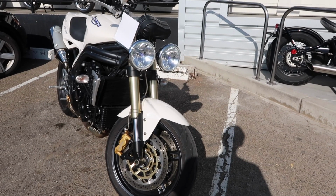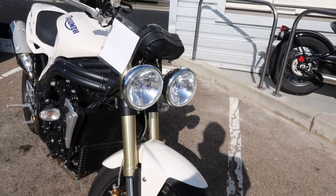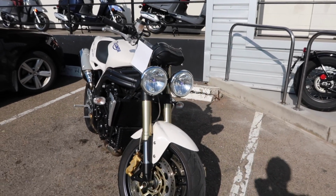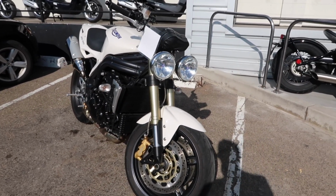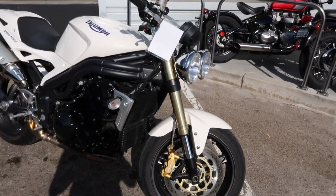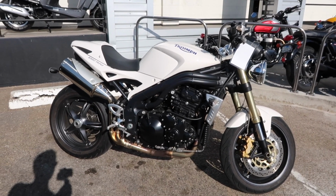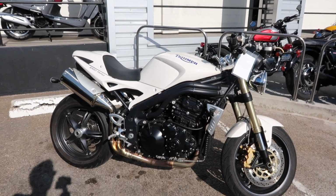For some, this is the ultimate Speed Triple because of these headlights. These are the bug eye headlights. It's a classic Triumph look. I mean, there's really not much to say about it other than that. This motorcycle has a good track record. It's got the 1050cc 3-cylinder engine. It's got a bunch of torque.